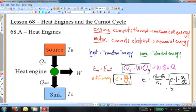That's a statement of conservation of energy. The second law says you can only break even at absolute zero. That's a statement of this efficiency equation. An important corollary was that you can never get to absolute zero, therefore you can neither win nor break even.